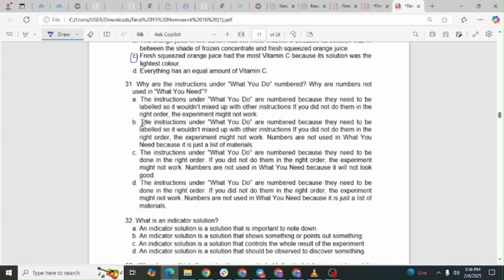Option B. The instructions under what you do are numbered because they need to be labeled so it wouldn't mix up with other instructions. If you did not do them in the right order, the experiment might not work. Numbers are not used in what you need because it is just a list of materials.